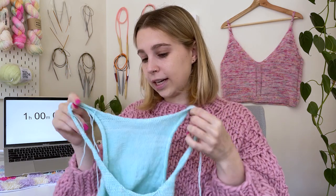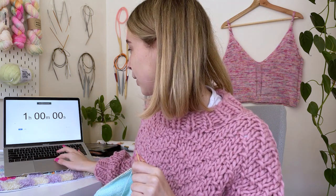The yarn that I'm using is from Woolen Works and it's her sock yarn and in the shade Ice. Okay, we're gonna start the timer.